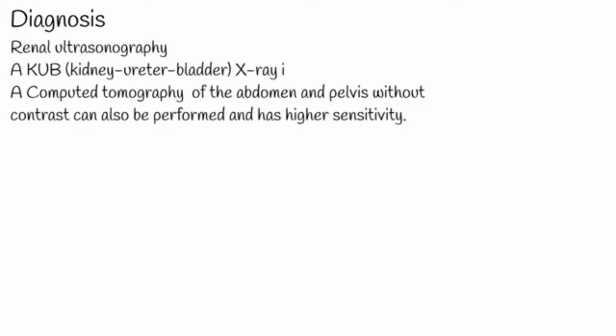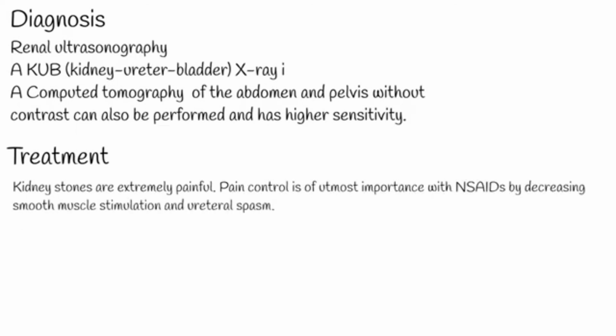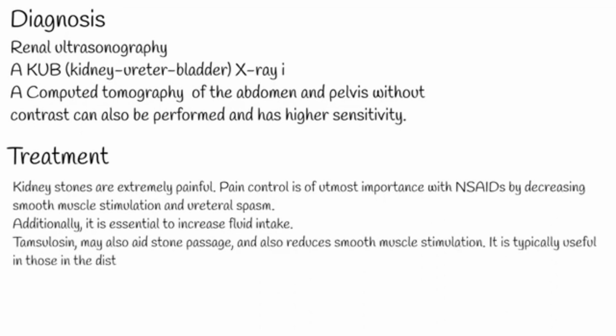Treatment. Kidney stones are extremely painful. Pain control is of utmost importance, with NSAIDs decreasing smooth muscle stimulation and ureteral spasm. Additionally, it is essential to increase fluid intake. Tamsulosin may also aid stone passage and also reduces smooth muscle stimulation. It is typically useful in those in the distal ureter and sizes between 5 to 10 millimeters.